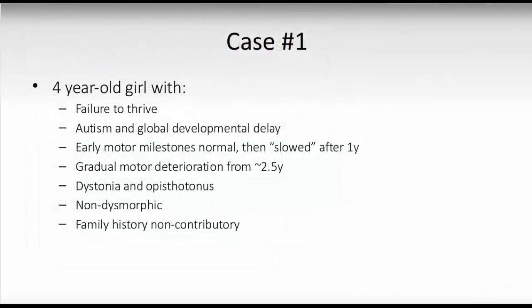Now I'm going to go through 5 cases to illustrate how it can affect a patient's management. So this first case is a 4-year-old girl who presented before 1 year of age with failure to thrive, and she had signs of autism and global developmental delay, and she was first evaluated at our institute when she was about 1.5 years. Her early motor milestones were normal, but then after she turned 1 year old, she slowed down in her development, in her motor development.